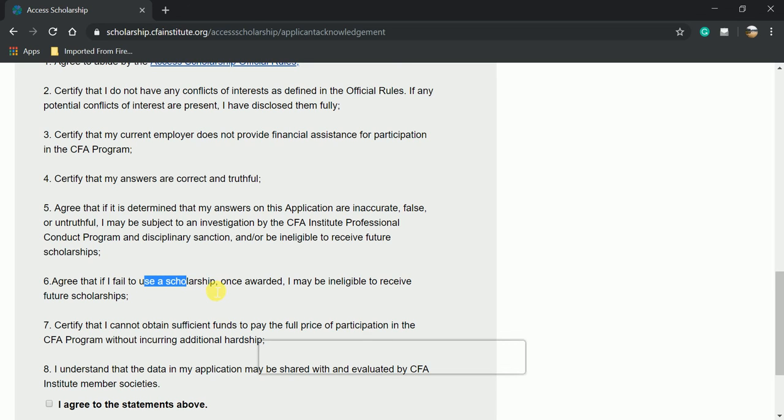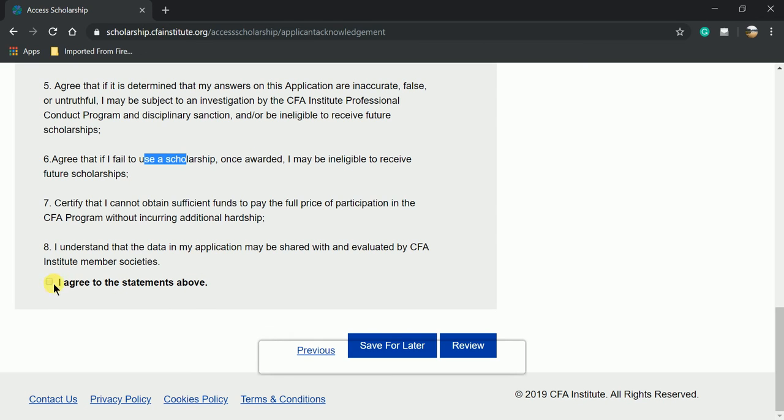One important point: if you are awarded the scholarship and you choose not to appear for the exam, then you will be ineligible for all future scholarships. So if you are awarded a scholarship for Level 1 and you do not appear for the exam when it is due, then you cannot apply for further scholarships for Level 2 or Level 3, or even for your next attempt of Level 1. Once the scholarship awarded is gone, it is gone forever. So that was a point to be noted. You can just agree to it.